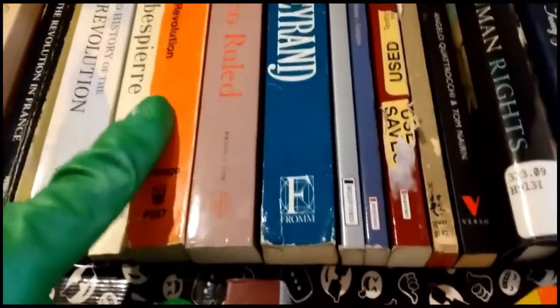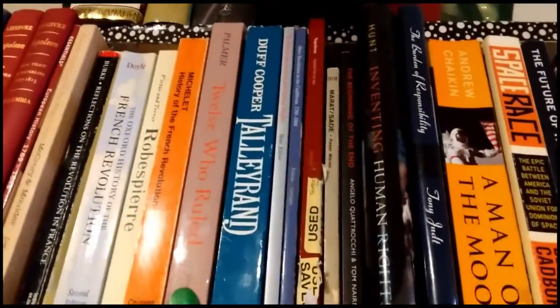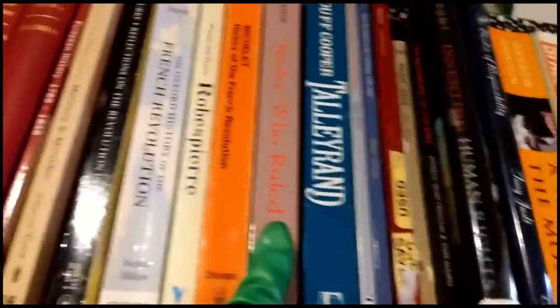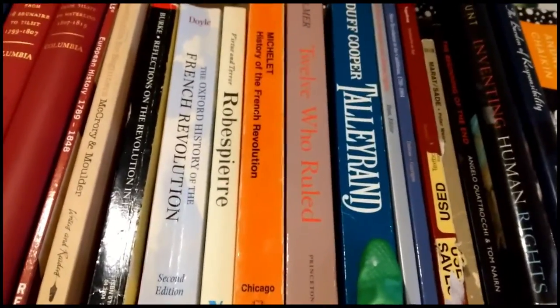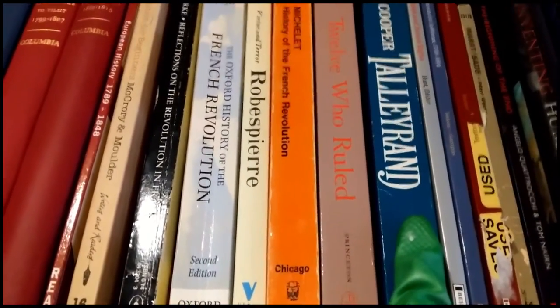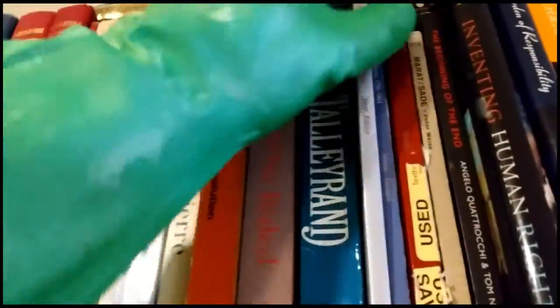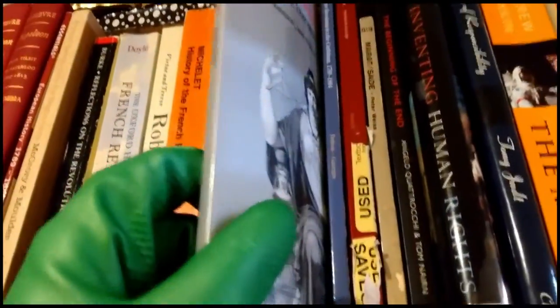There is Michelet's History of the French Revolution. He's a fairly famous French historian. We got The 12 Who Ruled, which is about the Committee of Public Safety. Then there's the biography of the dubious, infamous Talleyrand there. Then we got the first of what we're going to see is several Bedford series readers here.